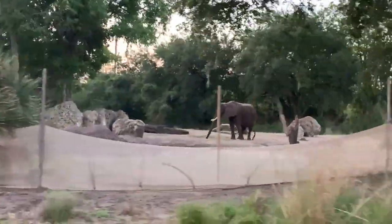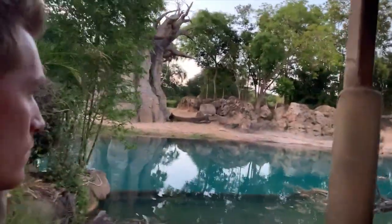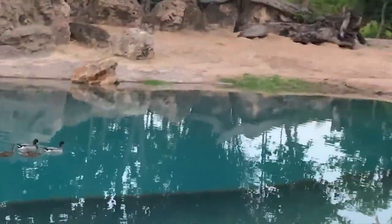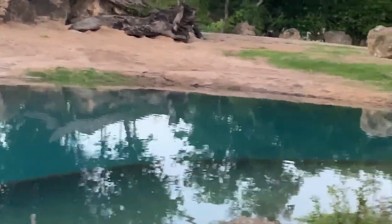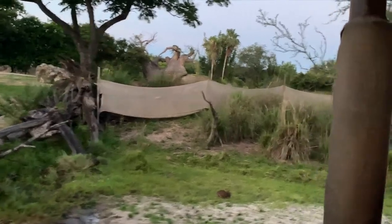Now, baby elephants are pretty cute, but they do not get here too easily. Mama elephant is pregnant for almost 2 years before she gives birth to a 200 to 300 pound baby. Now, elephants do also have a matriarchal society. So what that means is the oldest female is in charge of the entire herd. She is responsible for everything they need to know and where they need to go.